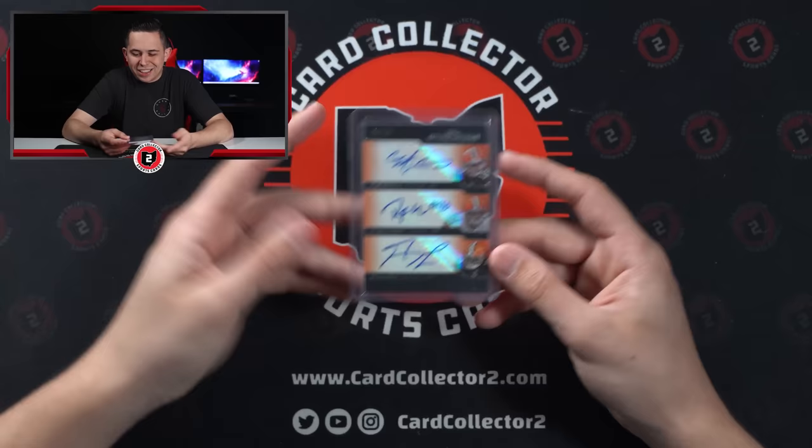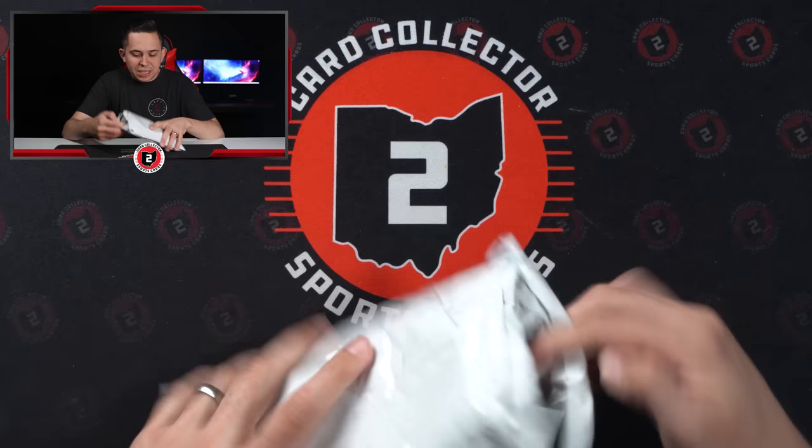But I got this super cheap. I thought this would be a cool card for the shop. So, again, oddball pickup, but I get it. It's not anything crazy, but I thought it was just cool because at one point he was a pretty big deal around here.